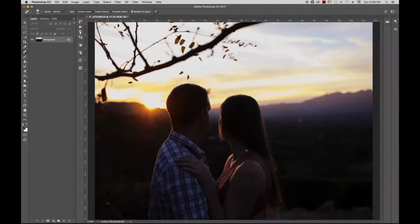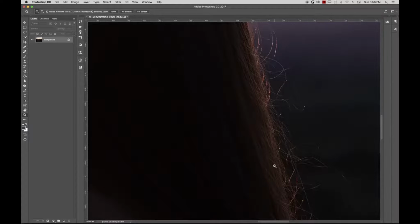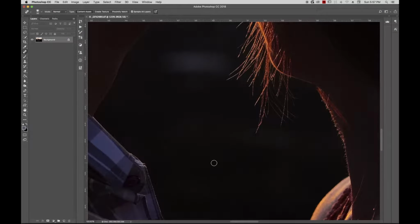it's not working. I don't know what they did to the program, but please stop. Telling you, look at this 2017 version. I can just heal, remove these hairs, no problems at all. Normal workflow that I'm so used to, and yeah, I can just go and keep retouching. Boom, boom. Let's go over to the 2018 version.